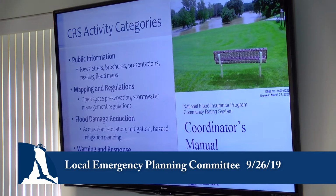But that's really important because if there are no structures there, they can't be damaged, no one's going to get hurt, and the National Flood Insurance Program isn't going to have to pay a claim on it. So they want more open space.